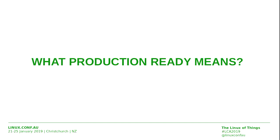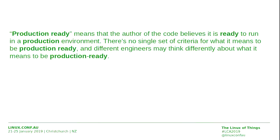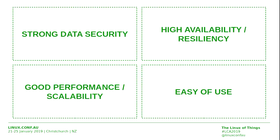So what does production-ready mean? Production-ready means the author of the code probably believes it is ready to run on a production environment, but there is no single criterion to say what production ready means. Different engineers could have different beliefs about what is production ready, but here are just some sources of what we think is production ready.